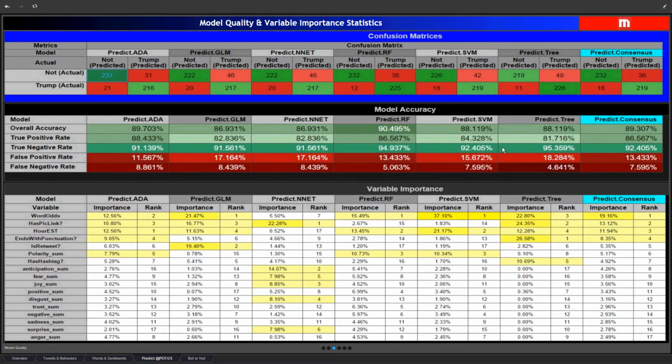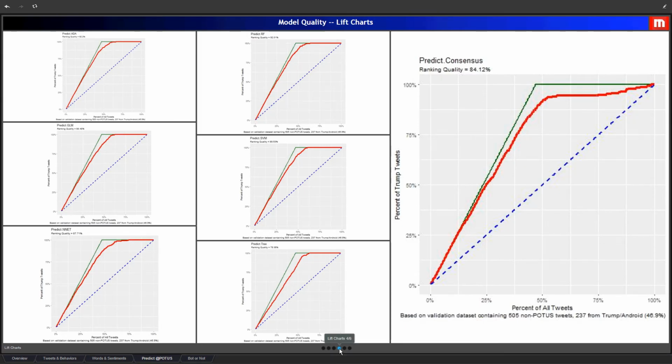Finally, we can see the importance each model gave to the 17 variables. Note that all the algorithms rank the variable importance differently, and the neural network favors a different set of variables from all the rest. Next, we built lift charts, which allow us to compare how well the algorithms do in finding the tweets most likely to be from Trump first. If we compare the area bounded by the theoretical most optimal model and a naive random model, with the area bounded by the predictive model and the random model, we get a different model performance measure called ranking quality. The random forest and the AdaBoost models have the highest ranking quality.